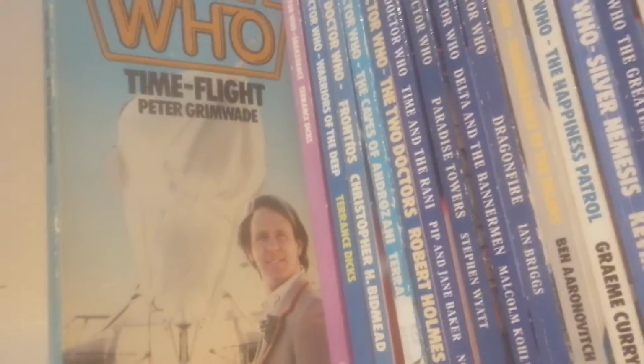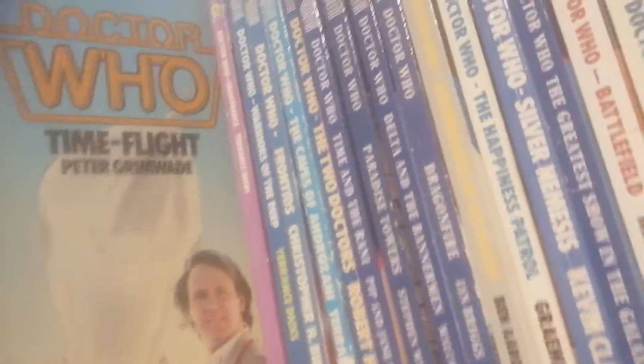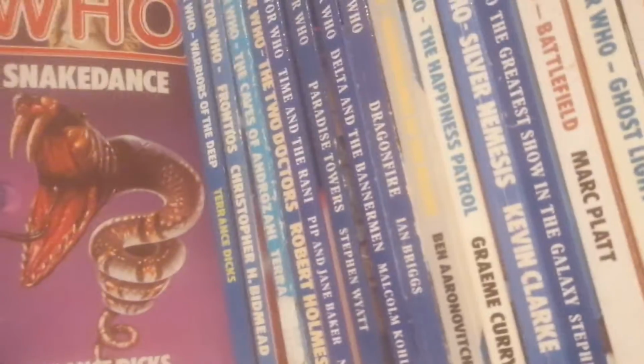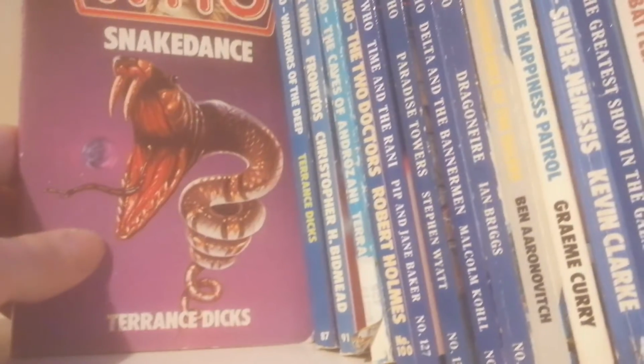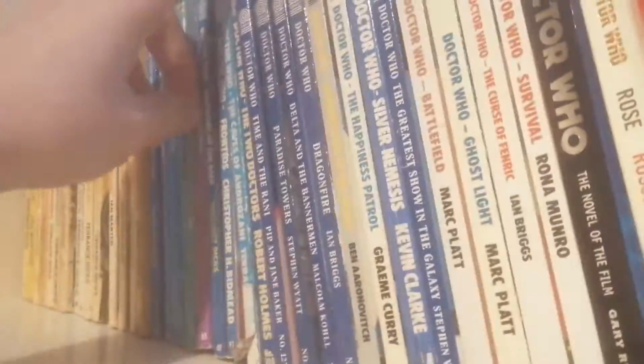But I'll see if it's any better as a book. Snake Dance, my least favourite Doctor story ever, but it's actually quite a cool cover, to be fair. I like the purple, but I don't like Davison in the logo. Warriors of the Deep.